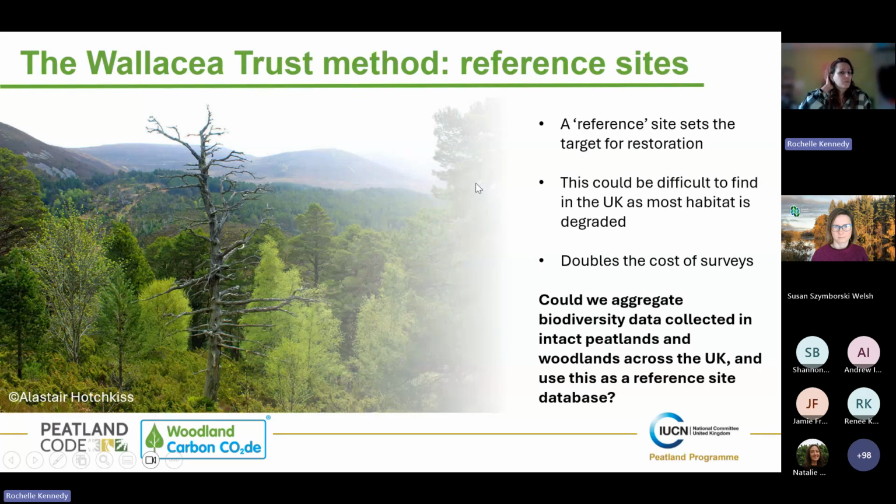So one thing to highlight with the Wallacea Trust method is that they recommend using reference sites to set the target for restoration. So a reference site would be something like an intact peatland or woodland, preferably in a near natural condition, or else a peatland or woodland that has been previously restored, that is in a good condition. Now, obviously, this can be quite difficult to find in the UK since most habitat is degraded. And also, if we're asking projects to carry out biodiversity surveys on the project site and also on a reference site, then that's going to double the cost of surveys.